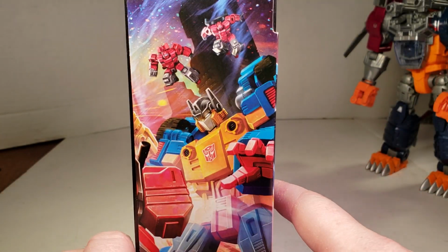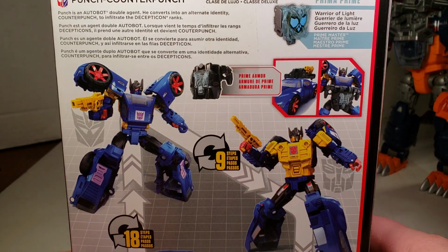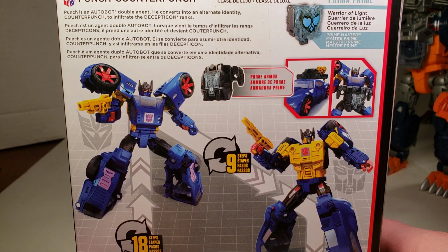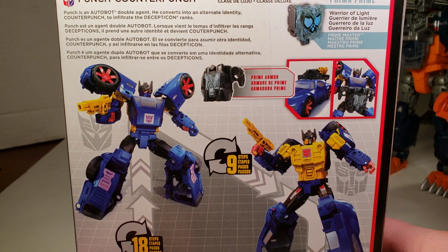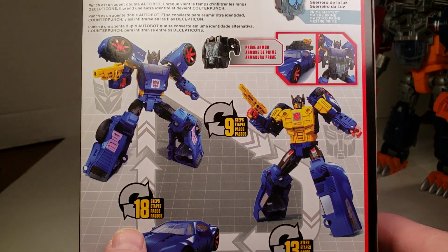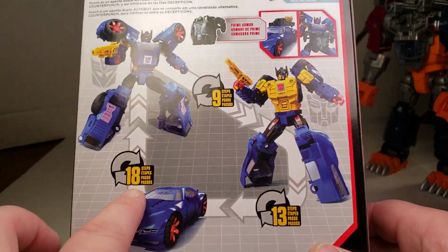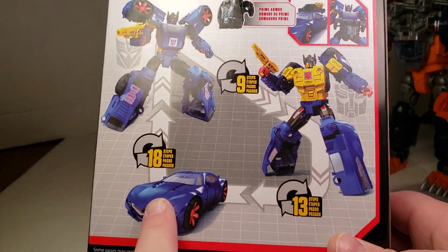Punch is an Autobot double agent. He converts into an alternate identity, Counterpunch, to infiltrate the Decepticon ranks. Transforms in 9 steps to robot, 18 steps to car, and 13 steps from him to car.